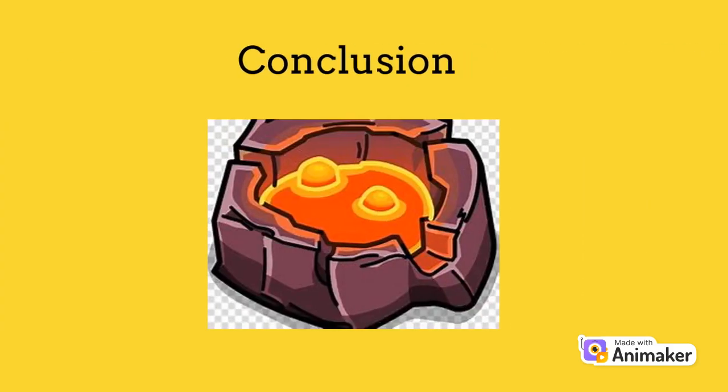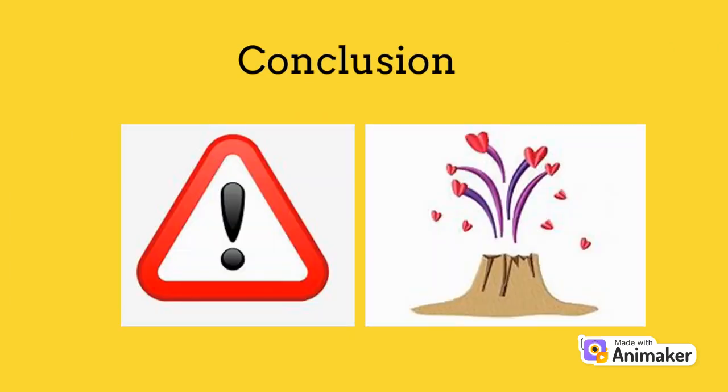In conclusion, volcanoes are formed from the molten rock beneath the Earth's surface. They can be very dangerous when they erupt, but they can benefit us too.